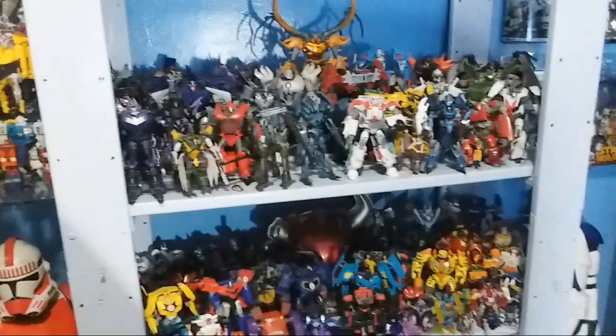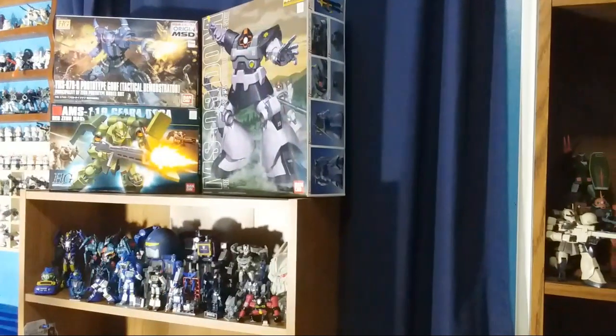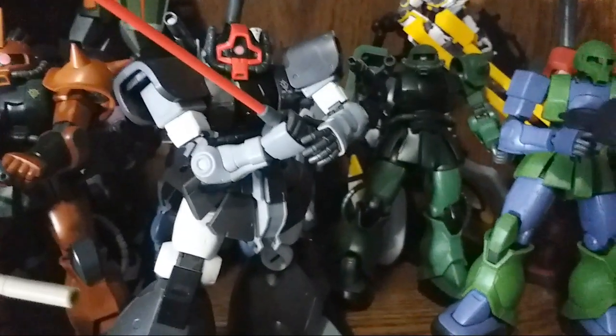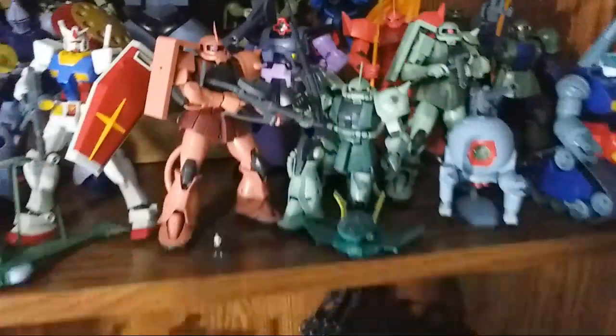What Dom should I get? Master Grade I've not built yet, but that's pretty nice. Honestly, my favorite Dom is the Origin Dom test type. That's my favorite. I also have the Dom R35 from Build-A-Fighters. That's a pretty good one. I honestly would not recommend the high-grade Dom Rick Dom because the hand just does not stay on.